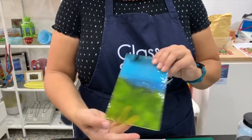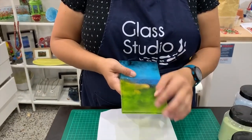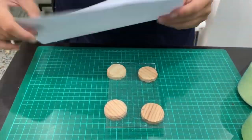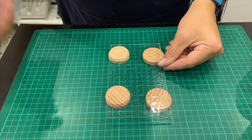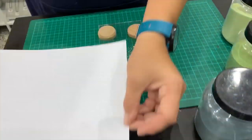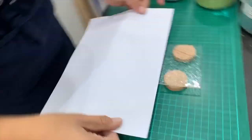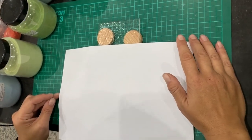So first of all, to make this project, you need to make the pre-fused base plate, which is done using powders. I've got a piece of glass here, depending on what size you want to make it. You need a horizon line. So I'm using just a piece of paper to do my horizon line and masking it off. Think of thirds, that is always good. And also because I want the poppies more than sky.